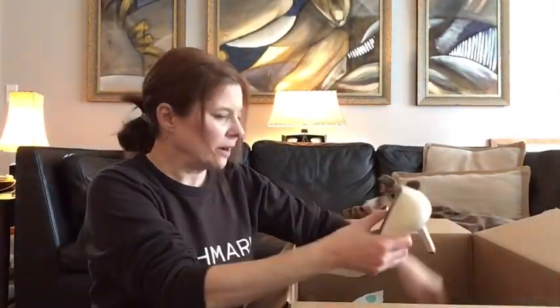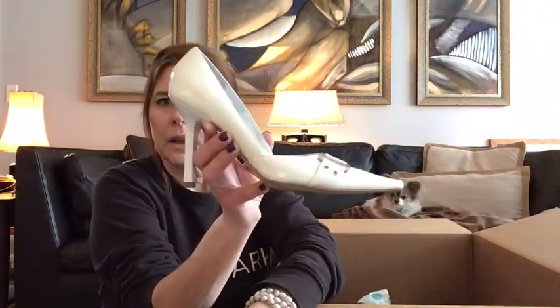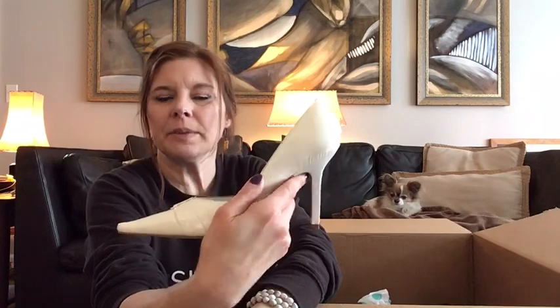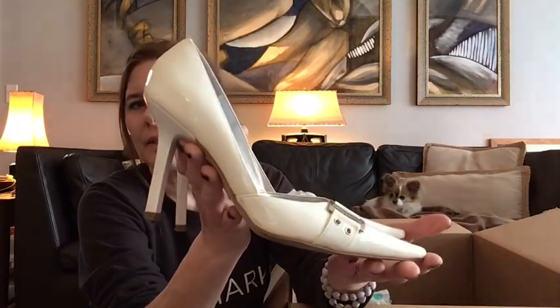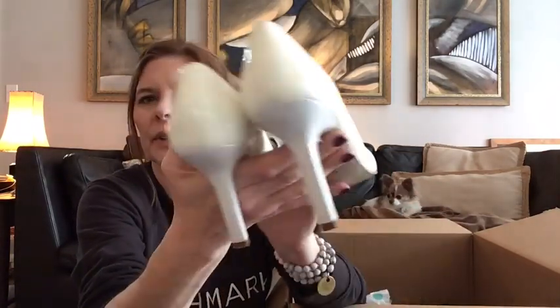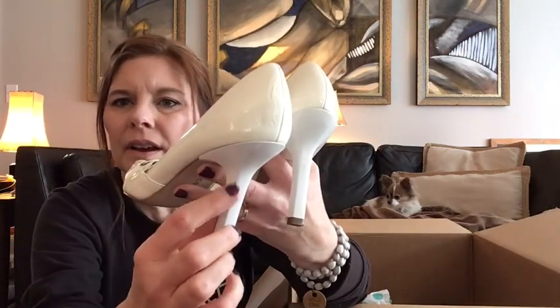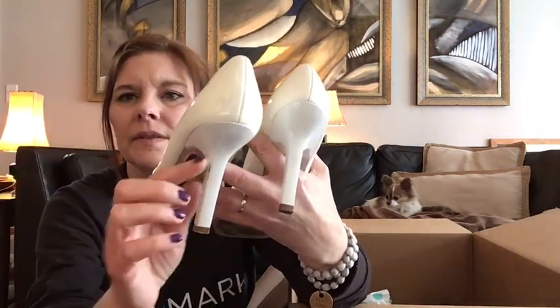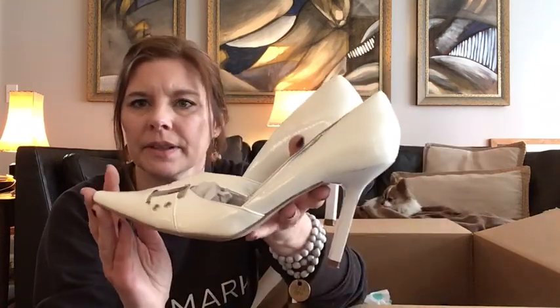Okay, the next is a pair of just pumps. BCBG girls. And I would consider this, it almost looks like an off-white. It's not a white. Maybe it is white. Now, you see this here? A little tiny bit of nail polish remover will probably work wonders on that. I should be able to clean these up.